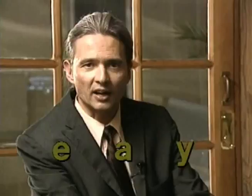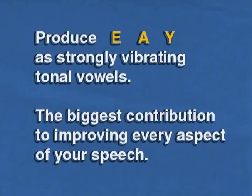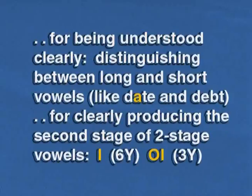They are the most strongly vibrating sounds in this system. They begin as vibration in the vocal cords, but become greatly enriched as you learn to focus the sound waves on the hard palate, and more particularly on the gum ridge behind your front teeth. When you can regularly produce E, A, and Y as strongly vibrating tonal vowels, it is the single biggest contribution you can make to improving every aspect of your speech, for being understood clearly, distinguishing between long and short vowels like date and det, for clearly producing the second stage of two-stage vowels.